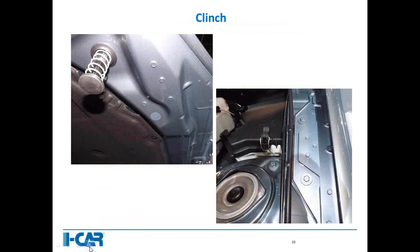So let's take a quick peek at a clinch. A clinch is kind of like the tab on an aluminum soda can, where they use a die and a press to draw the metal through itself. We see it on a lot of hoods and deck lids and some of the fenders out there, on attachment brackets. It tends to be a non-structural attachment that the vehicle manufacturers use.